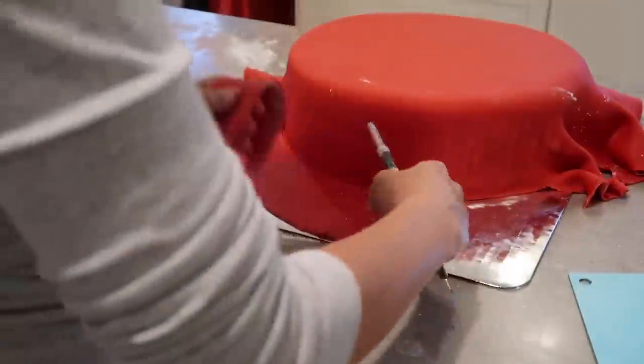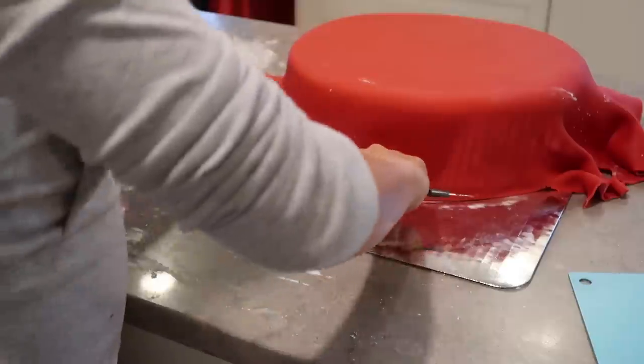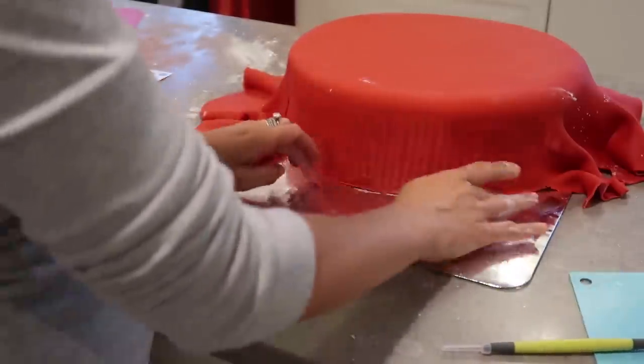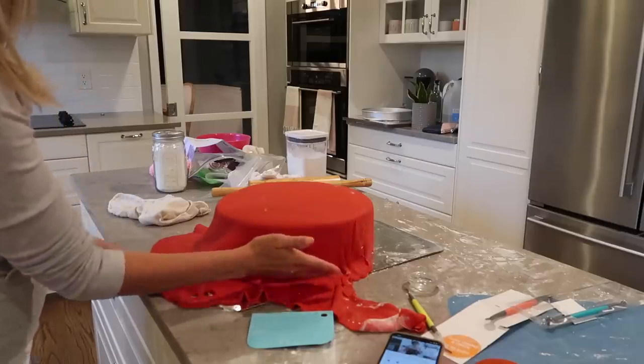So what did I do? I made some more fondant decorations and tried to cover it. But we all have to start somewhere, and we all have to learn. And at the end of the day, Carter loved this cake. I was way too hard on myself about it, but I feel like I learned a lot, and we all have to start somewhere.